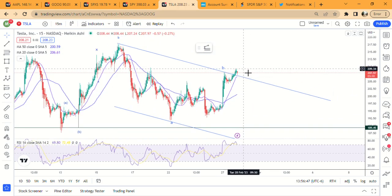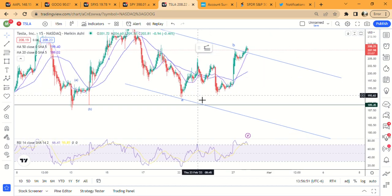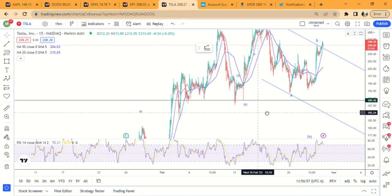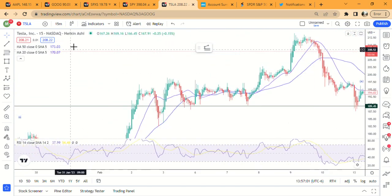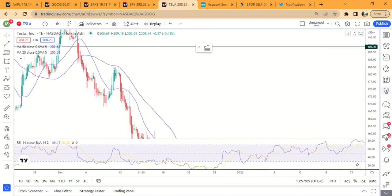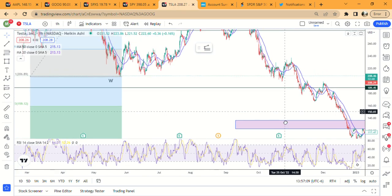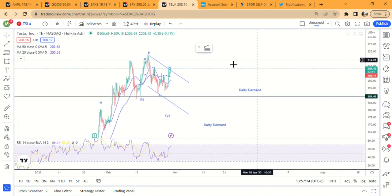We came up a little bit higher than I thought we would, 209. Top here is at 217.192. So I'm looking probably still at the mid 180s. Maybe down here to, let's go to the hourly. Okay, so the hourly.